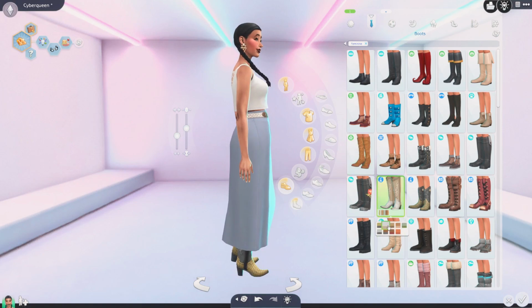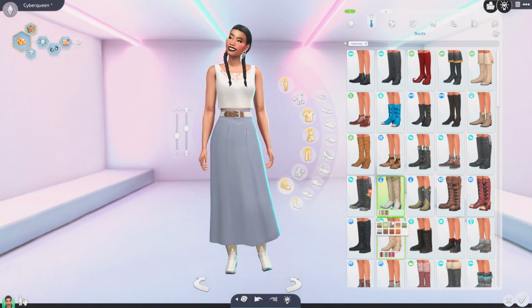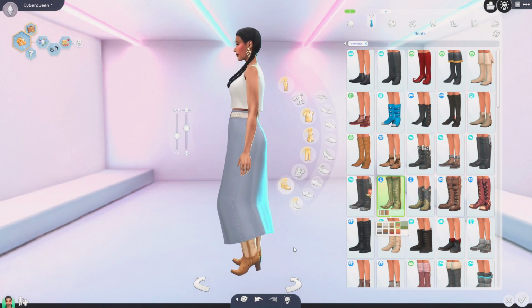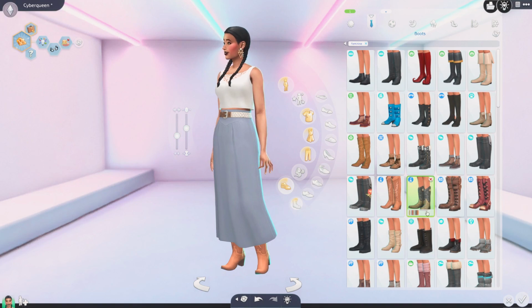Dang, yeah, you already gave us country. Look at that. I forgot these came from Strangerville. That's nothing but country. Oh my goodness, I did not even think about this. Look at this. We already have cowboy stuff because of Strangerville. Wow.